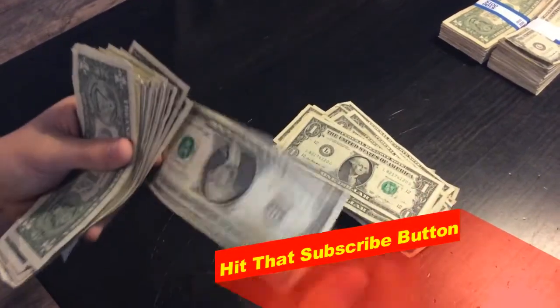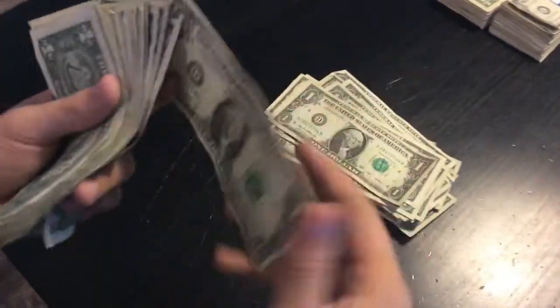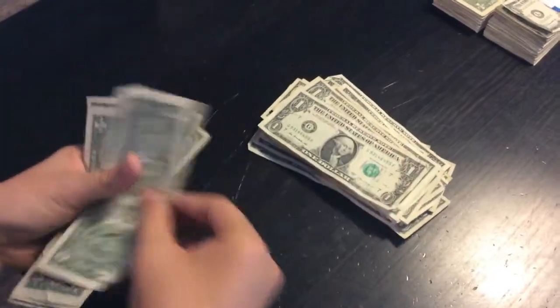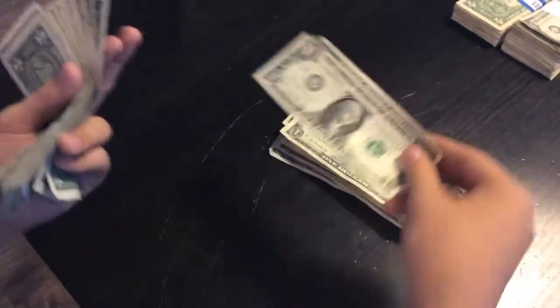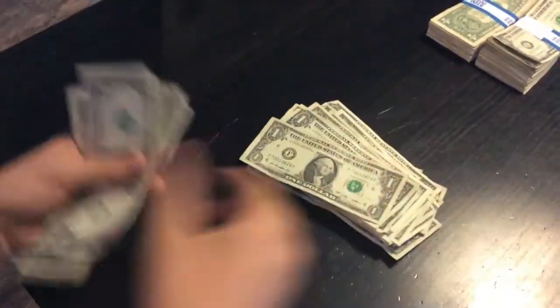Man, I think it's going to be kind of difficult not to get a star note when you have a bunch of stacks. It's like the likelihood of you not getting one. You know what I mean? I don't know, because when we were doing those other 2 stacks of cash in the very beginning, we got lucky. Seriously.